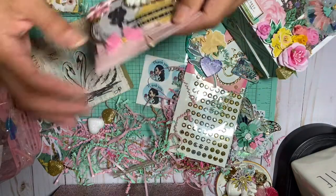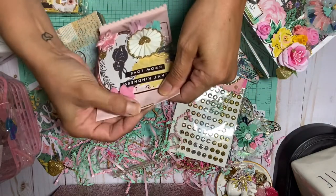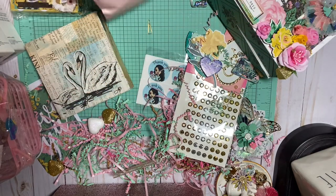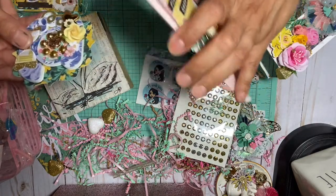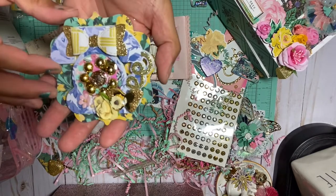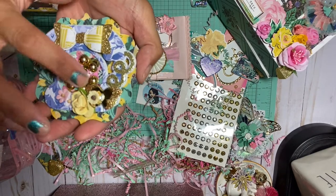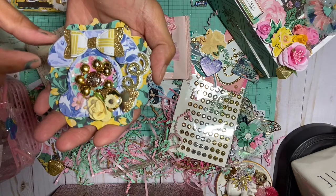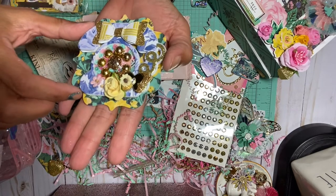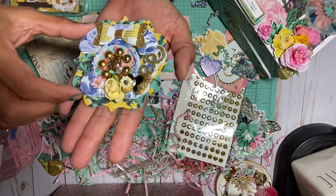This is really cute. Oh, look at this little clip. That is so cute. Oh, how cute. I saw her post this. I was dying. It's a little phone. Look at the little rotary phone. Oh my gosh, it is so cute. I love it. Thank you, April.